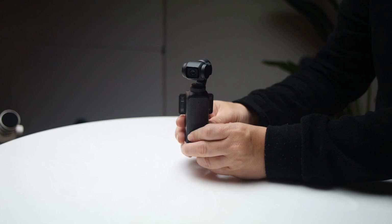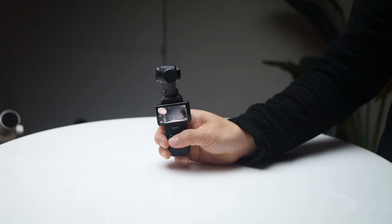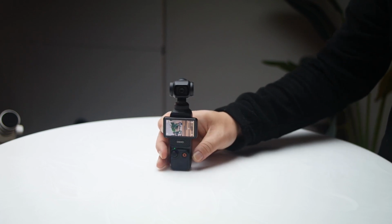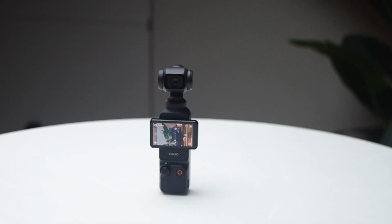You have a 3-axis gimbal stabilizer with a 1-inch CMOS sensor, up to 4K 120p resolution, a 2-inch rotatable screen, smart horizontal and vertical shooting, D-Log M and 10-bit support, ActiveTrack 6.0, up to 166 minutes of battery life, USB-C PD cable included, and Wi-Fi and Bluetooth support. So that's our number 2 camera.